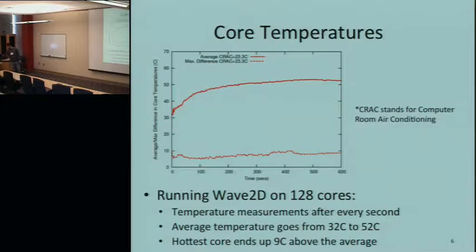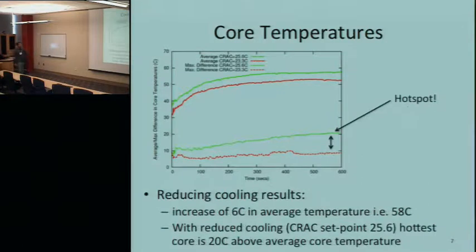And what is more surprising and alarming is the fact that if you decrease the amount of cooling, or if you change the machine room temperature just from 23 degrees Celsius to 25 degrees Celsius, there is an increase of 6 degrees Celsius on average for the average temperature. And the more alarming thing is that after you reduce the cooling, you can see the formation of a hotspot, which is depicted in this green line, that shows the maximum difference that any core had from the average temperature. And this value of 20 degrees Celsius basically says that there was a core that was operating 20 degrees above the average of the entire cluster.